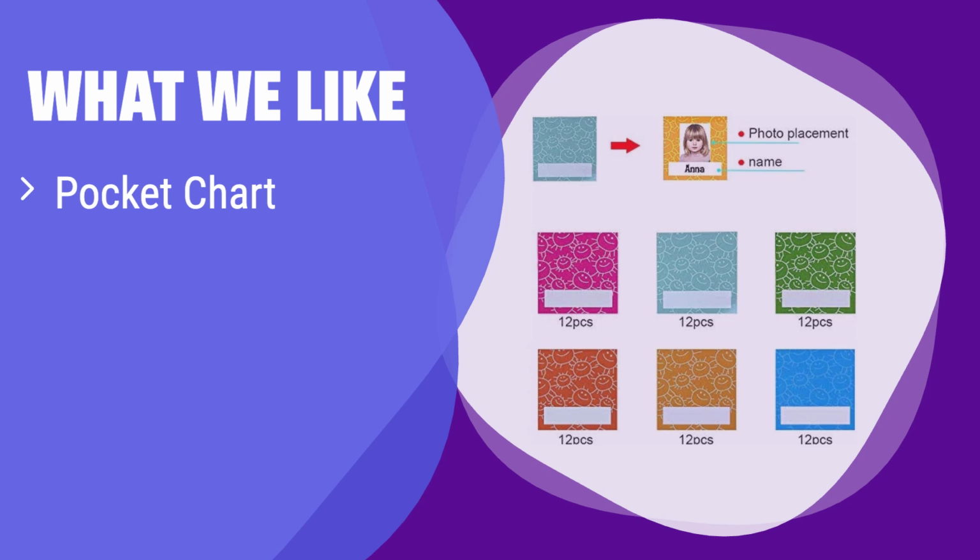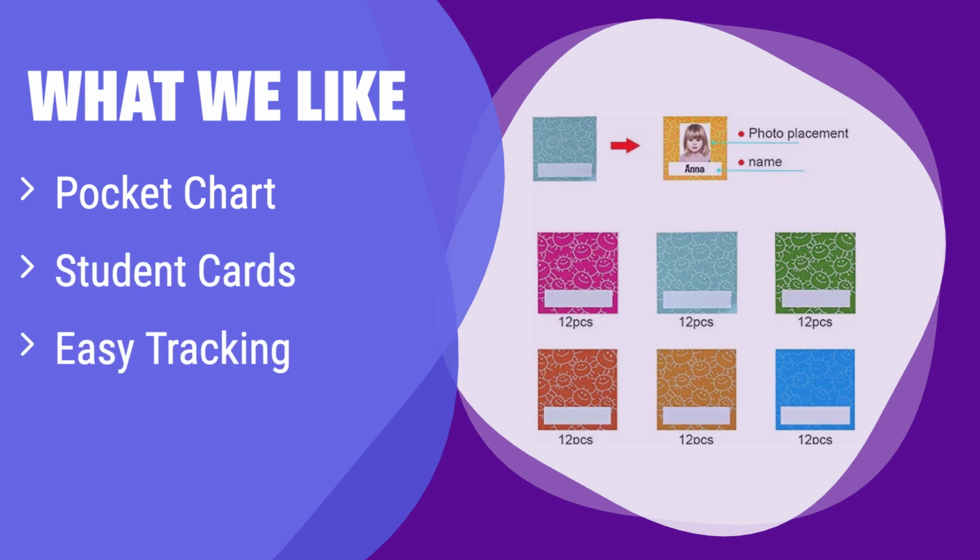What we like. The pocket chart design makes tracking attendance a breeze. Individual student cards allow for personalized tracking and easy identification. If you need a quick and efficient way to track daily attendance, this is the perfect solution. Its design is especially useful for preschool to elementary classrooms.